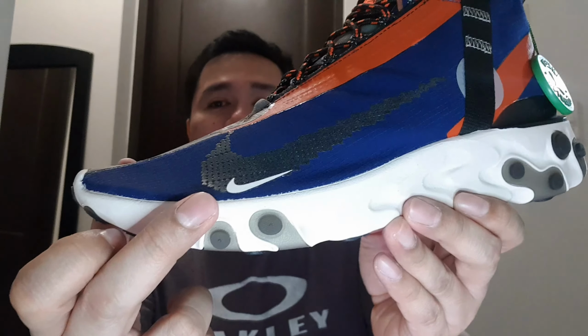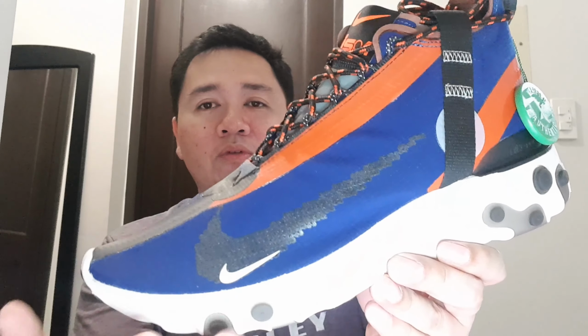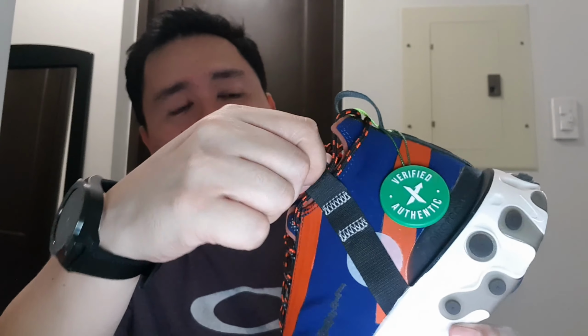So in terms of branding, there's a double swoosh at the lateral side. I think this is really nice, with a small Nike swoosh here and a black printed swoosh on that side as well. I like that they have these tabs here, no, that are sewn on the shoe that can actually help with lacing, and the lacing is actually a bit unique here because the lacing actually goes around the ankle, and this actually supports the lacing.